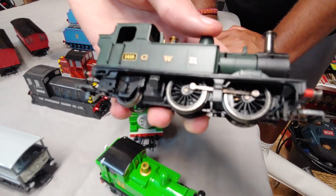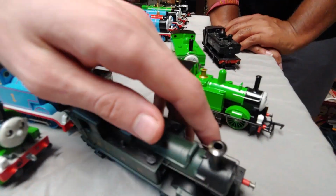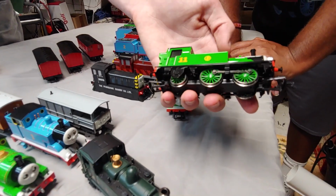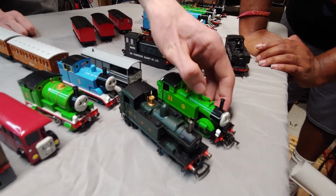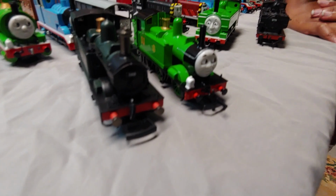But this one is made by Hornby, and this one is made by Bachmann. Made by Bachmann because it has a face, the face that is close to its CGI render.